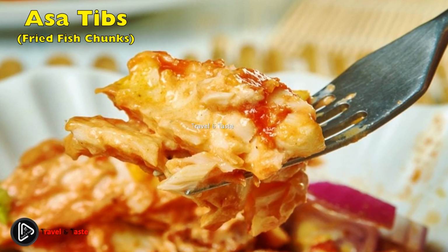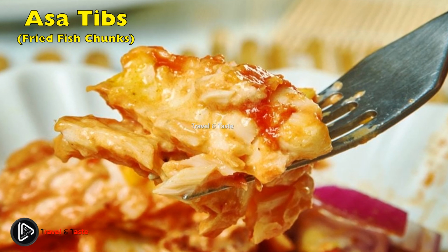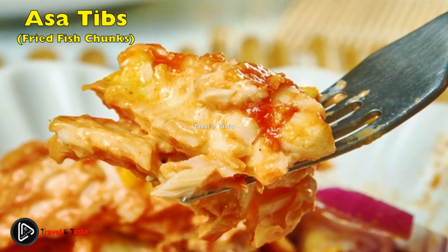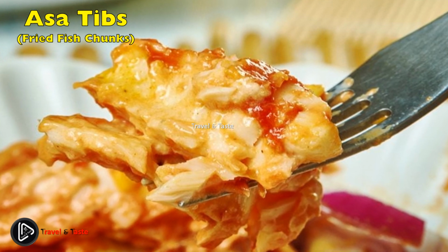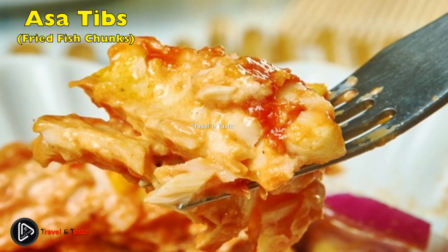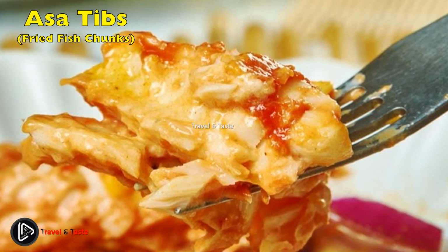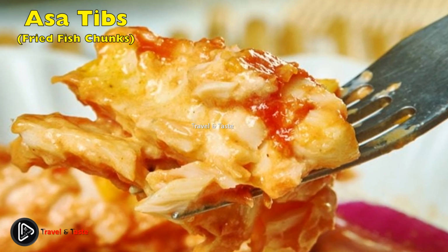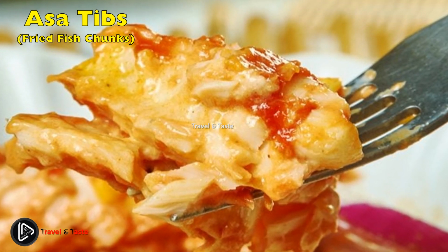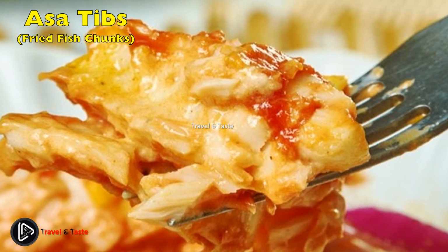Tibs, fried fish chunks. Over time, fish has become a more significant part of Ethiopian cuisine and is incorporated into periods of fasting in the culture. Tibs is often made with Nile perch and marinated in beer and lime juice before being fried in olive oil with garlic and ginger. Usually served along with injera and the dipping sauce, Tibs is a nice change from the typical vegetable and meat dishes of traditional food in Ethiopia.